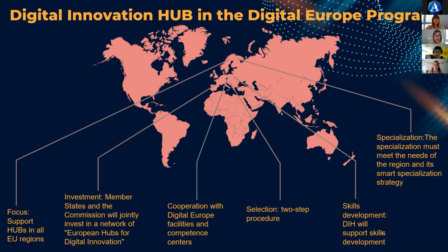And over time, Digital Innovation Hubs will have to specialize for certain sectors that benefit strongly from key digital technologies supported by Digital Europe. So the specialization must meet the needs of the regions and their smart specialization strategy.